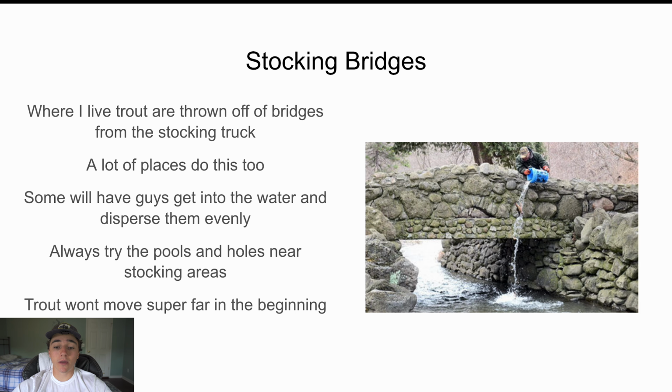Now, stocking bridges can be super valuable. Where I live, the trout are just thrown off the bridges into the river, and a lot of places do this. Now there are a few that send guys out, it's called float stocking, and they'll just walk the river and chuck a few fish here, a few fish there. But most places aren't like that.